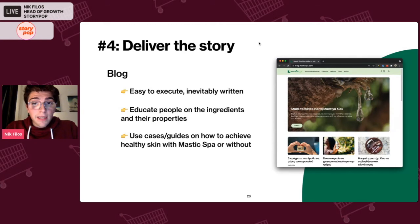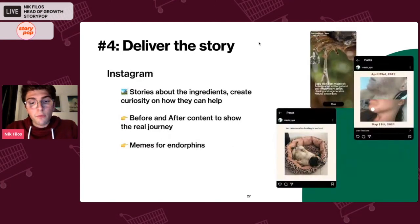Now, with the content ready, it was time to put it out in the world. Firstly, we did that with a blog, which is super easy to implement. We took the written ideas for stories and videos, and with a little bit of polishing and extra words, we had ready-made blog posts. Our main content was about educating people about the ingredients, but we expanded with skincare tips and such. And then it was time for Instagram.